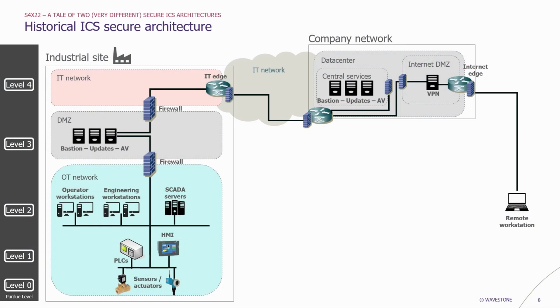So actually, the remote access goes through this. The remote workstation will connect to the VPN of the company, then access the first bastion server in the data center, and finally get to the industrial site, first on the bastion server, and finally accessing OT assets on the network. So what are the key requirements for this architecture?